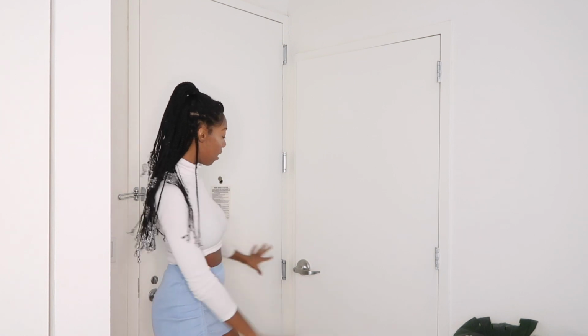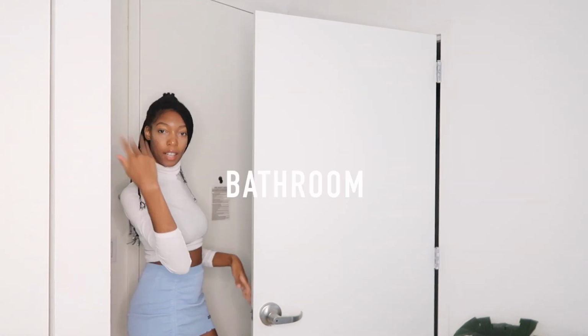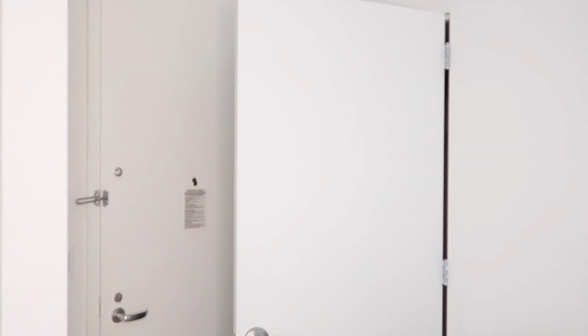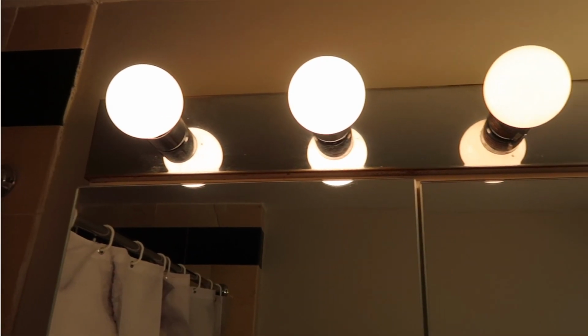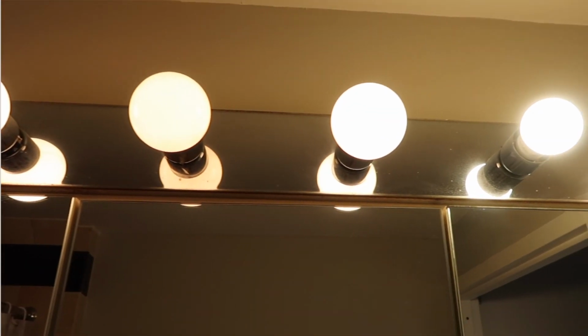Okay, so when you first walk in, this is the front door. Then on the side, you have the squeaky bathroom. Okay, so my favorite part about the bathroom is the lights. I love light. If you don't know that about me, now you know, boo. I love brightness, and I love that it's like the cute bulbs. It looks like a beauty room.